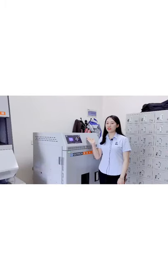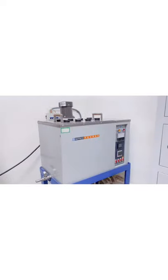This one is aging oven. This machine is used for testing the changes in characteristics of rubber before and after heating. This one is oil bath. Oil bath is designed for evaluating the effect of test liquids on rubber materials. It provides test temperature up to 300 with constant temperature control.